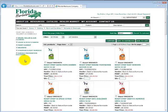Now you'll see each time you click in, there's multiples of items. We're showing 141 products. Those products are sorted on your screen by vendor number or vendor name and then their vendor part number sequence. So the first thing shown here is Back to Nature. But let's keep clicking in. Let's go to solvents. Click that.